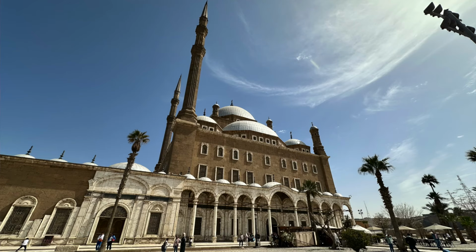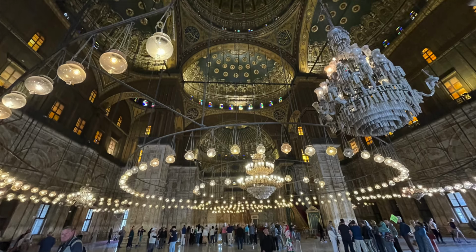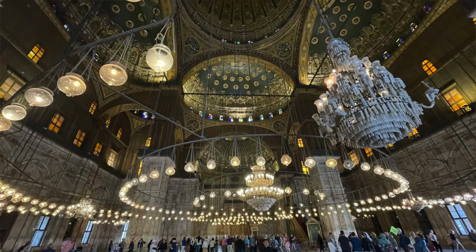This morning we have done a tour of Cairo, and we started off at the Saladin Citadel, and that included the Muhammad Ali Mosque. Not Muhammad Ali, but someone that was great in their history. It's also known as the Alabaster Mosque because inside it's all built from alabaster.